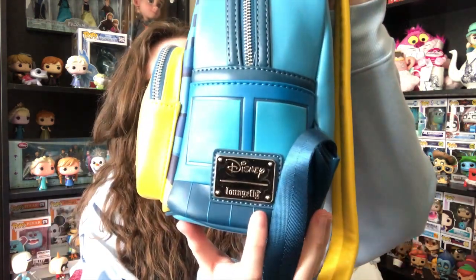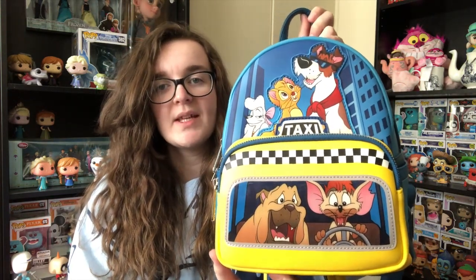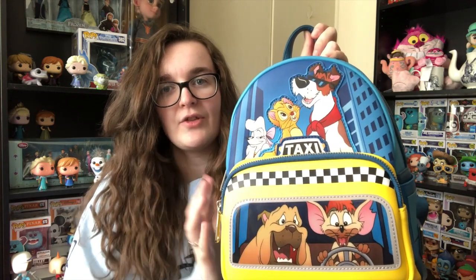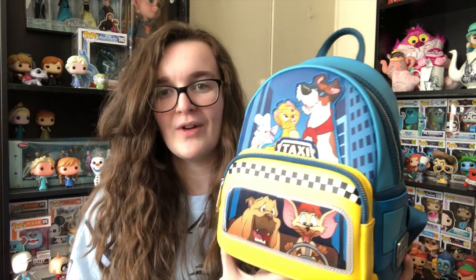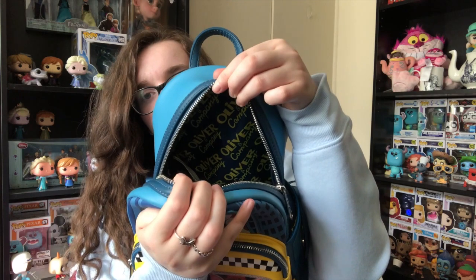So it says Disney Loungefly on the left hand side. On the front pocket you've got Tito in the driving seat and you've got Winston next to him, and then it's like a New York taxi, and then on the top you've got Dodger, Oliver and Georgette, and then it's blue all over. And the inside, I don't know whether you can see that, says Oliver and Company, and I just absolutely love it.